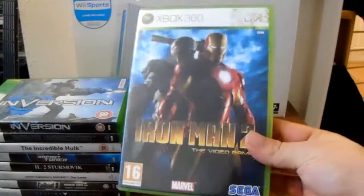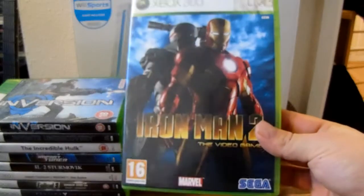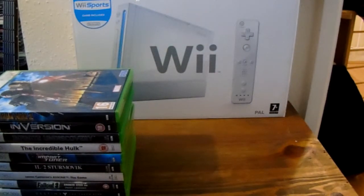Iron Man 2, not yet got around to it, but I haven't heard the greatest of things. The only thing I got told is it was really hard, so I'll get there.